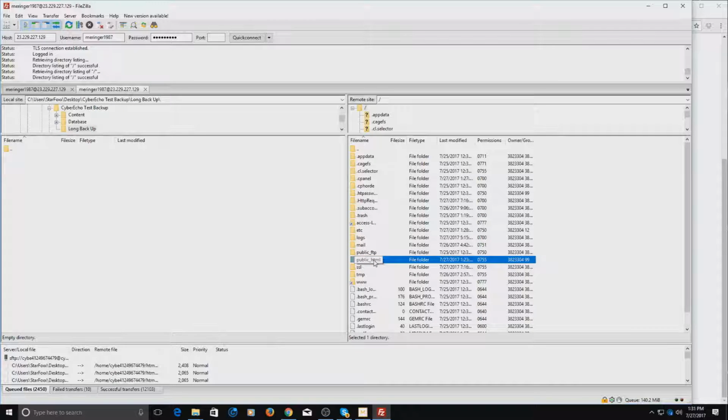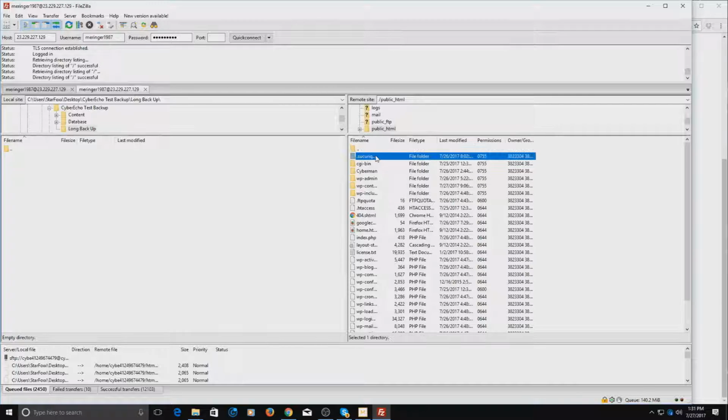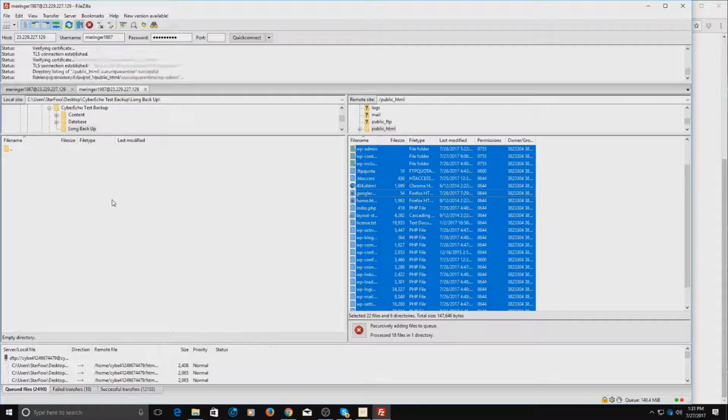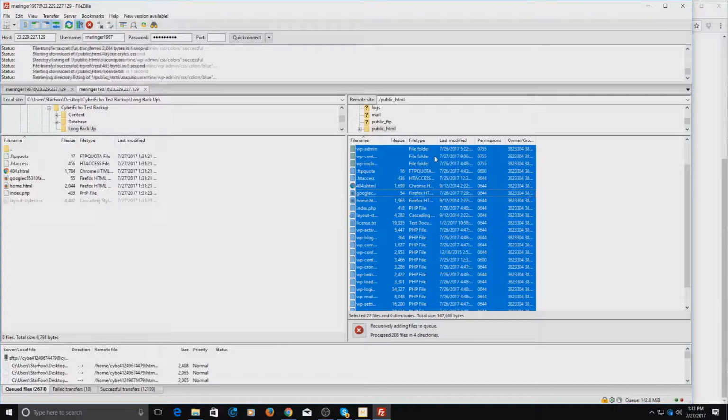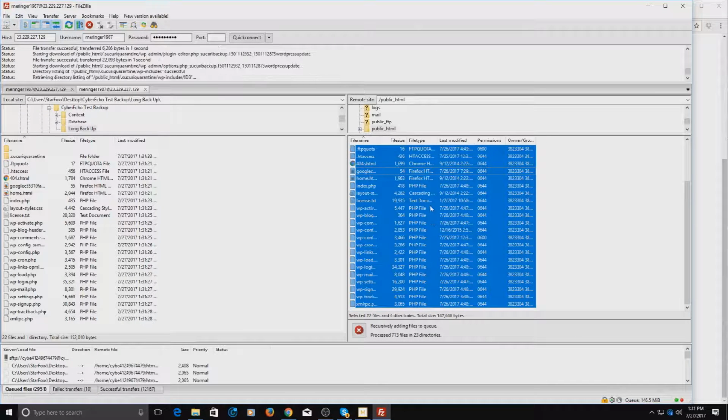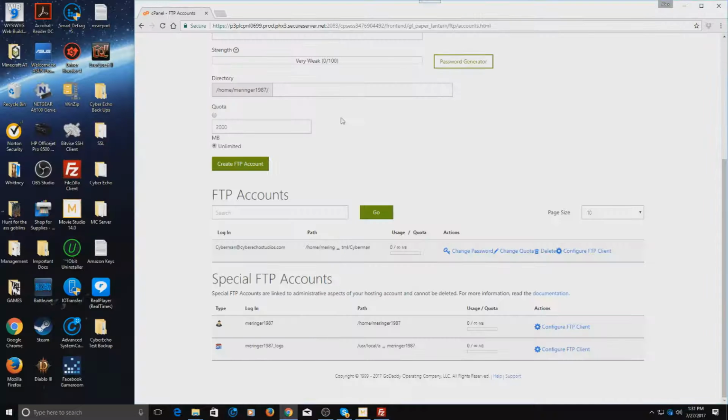Public_HTML. So now I'm going to take this, minus the file that shows the 2 periods, because that just means going back. And I'm going to take these, hold in Shift, highlight all of them, and then I'm going to drop it in there. Now, it is moving all the files from my hosting into my folder. Now, that is going to take a little bit because it's not compressed. Like we talked about earlier, when you have your files compressed, it's going to be a lot quicker. So let's go ahead and minimize this.